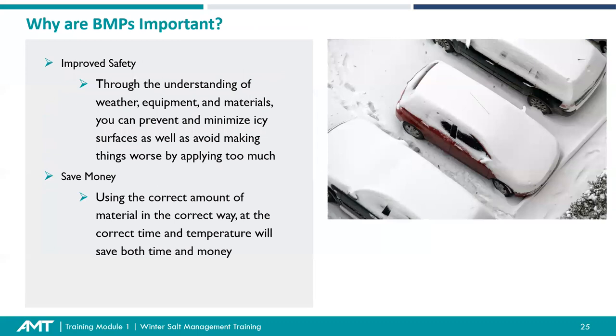And why are BMPs important? First, they improve safety. Through better planning and operations, you can keep your community safe, but you're also preventing that exacerbation of excessive salt use that I described. But BMPs also save money. So if you are able to implement some of the practices that we'll discuss further, such as calibration and tracking, the hope is that you'll be able to use the correct amount of material, which will save you money in the long run.